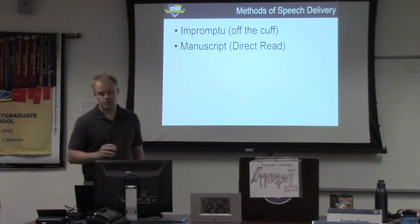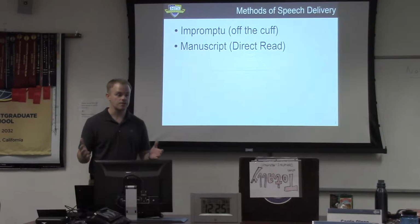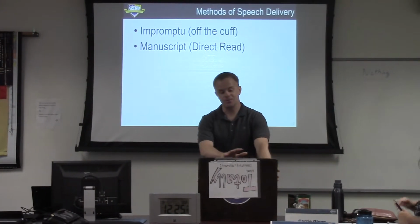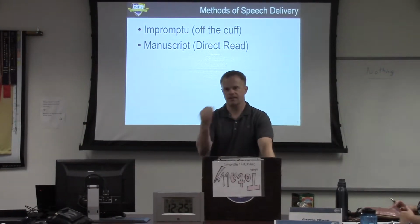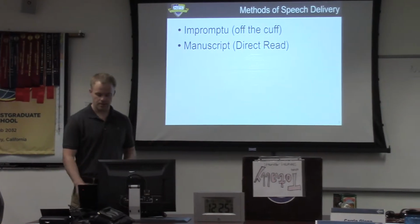The second way to deliver a speech is manuscript speaking. If you go to church or some service, a lot of people do this. They'll stand at the lectern. This is a lectern. And they'll read that speech, maybe make some eye contact to kind of draw your audience in. This is a direct method.